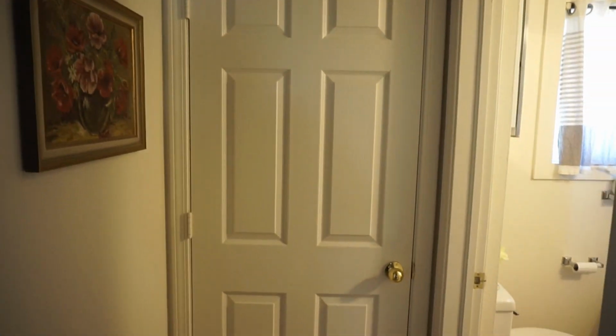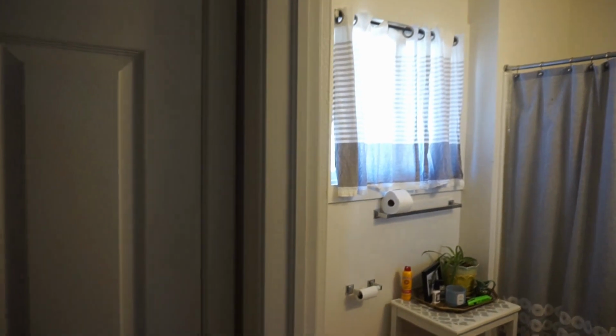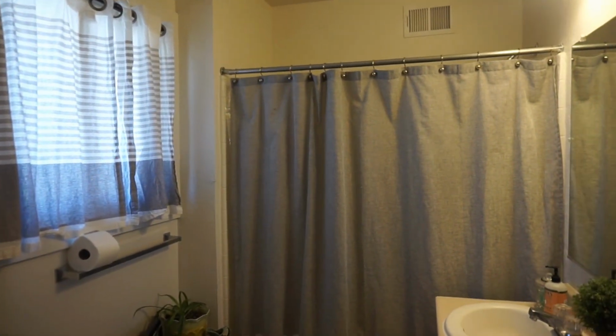This closed door actually leads to the linen closet, which I filmed a linen closet makeover a couple of months ago, so I'm just gonna link that in the cards above so you know what the interior of that closet looks like.